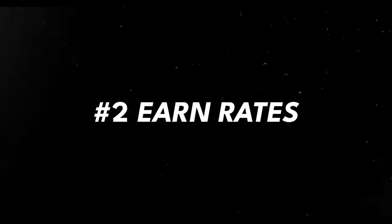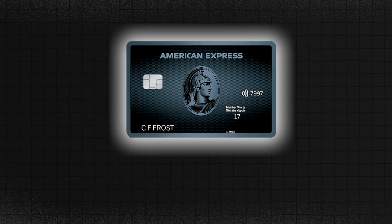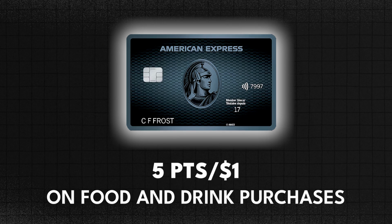To put it plainly, the Cobalt Card offers the best earn rates of any credit card in Canada. You get 5 points per dollar on food and drink purchases, which includes grocery stores, restaurants, bars, cafes, food delivery, and more. So just imagine you spend $750 a month on food and drinks, which a lot of people do. In that case, you'll earn 5 times the points on that spending, which is 3,750 points.